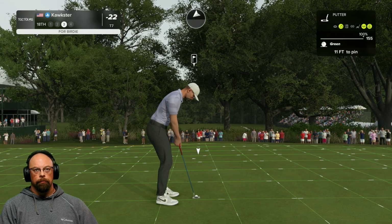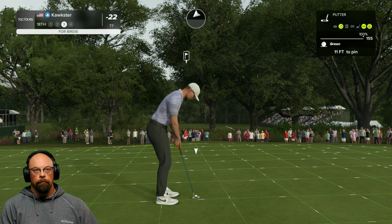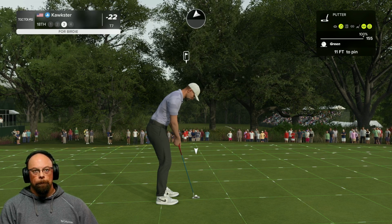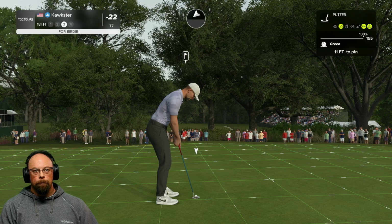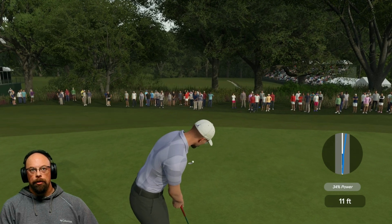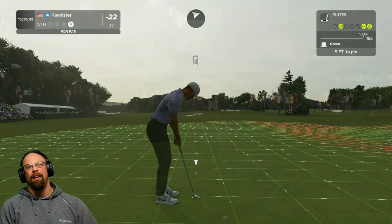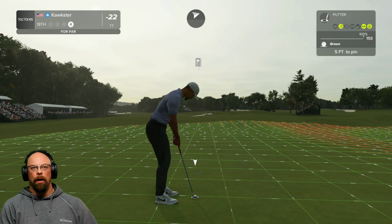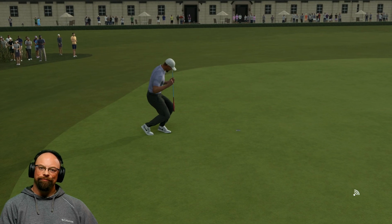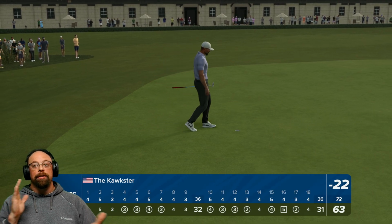This putt is about 11 feet. All right, this to get to 23 under. Get in there. Too high? Oh, look at the putt line. Just shoved it. Why am I shoving it like that? Looking good. Okay. Hey, it is what it is, guys.